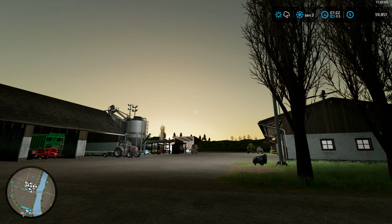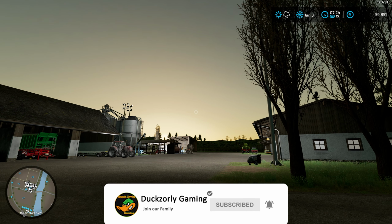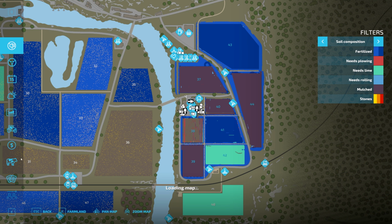That's right, we are back here in France and we are continuing on with our farming here, and we are going to crack into it and get the day going. As you can see, we're back in January, 7:30 in the morning. We've got a little bit of snow, haze or whatever coming through. Let's have a look at the weather.